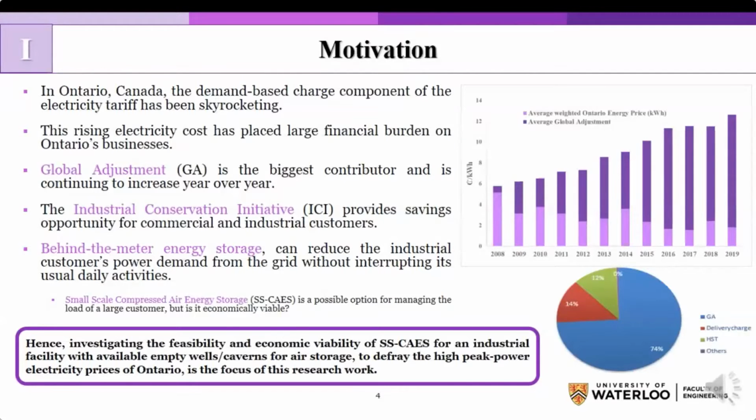Load management of industrial customers is very challenging. Curtailing production during the system peak hours could save the customer a significant amount of electricity costs, no doubt. The challenge for the customer lies in balancing its monetary gain from load reduction at peak hours vis-a-vis the disruptive effect on its production line. Behind-the-meter energy storage has an advantage. It can reduce the industrial customer's power demand from the grid without interrupting its usual daily activities.